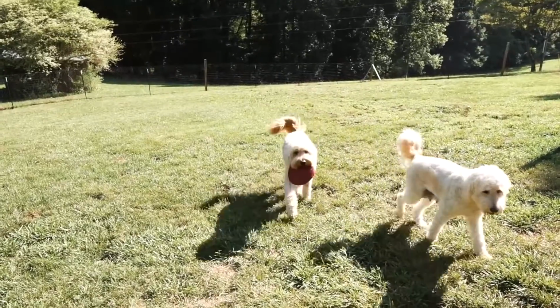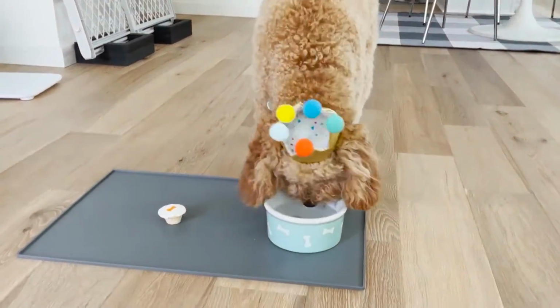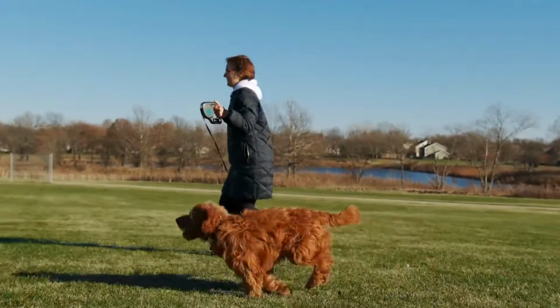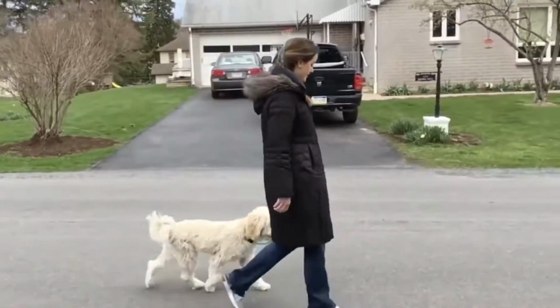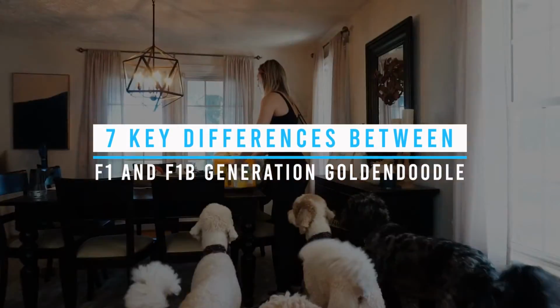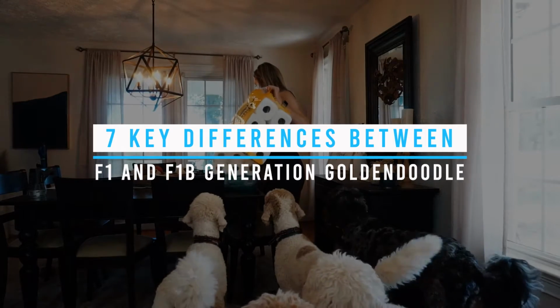Are F1 and F1b Goldendoodles better? And which generation of Goldendoodle is the best choice for a family with allergy sufferers? These are the 7 key differences between F1 and F1b generation Goldendoodles.